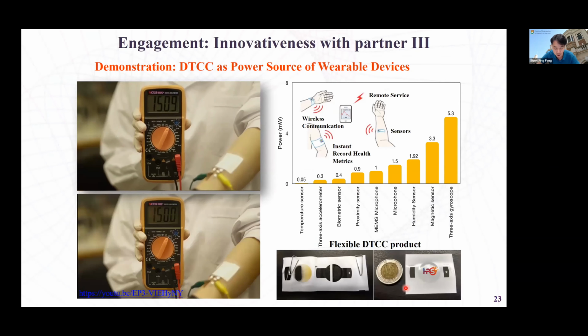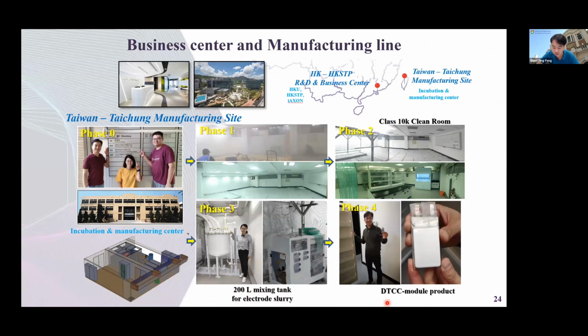Now our business center is located in Hong Kong Science Park, and our manufacturing site is in Taiwan. We finished a 10,000-class clean room and a pilot line with a 200-liter mixing tank for graphene oxide and polyaniline slurry and paste fabrication. We also produce DTCC modules now.